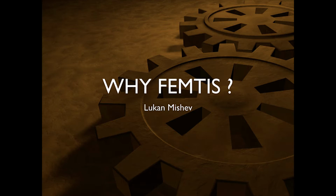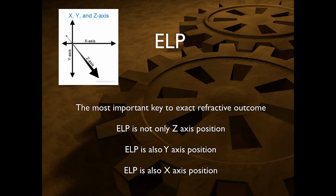Why Femtis? The big question. Because the most important key to achieve a predictable refractive outcome is in fact effective lens positioning. But the effective lens positioning is not only Z-axis, which is back and front position. We also have Y-axis and X-axis.